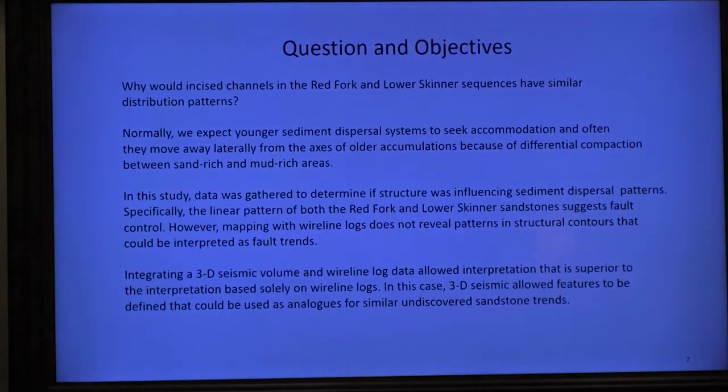Now, some of the questions and objectives from this particular project were, why would a valley in the lower Skinner align itself right over the top of a valley in the Red Fork? Because normally, when you look at the big picture, these sediment dispersal systems, the Red Fork was deposited to the west of the Bartlesville. There's a reason for that, because the Bartlesville deposition poured all that sediment in there and took up the accommodation. There's no space for the Red Fork to deposit there. It shifted to the west. After Red Fork was deposited, the Skinner shifted back to the east.